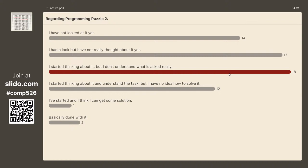The problem with this nudge is that for this first bar of people that haven't looked at it at all, it's basically too early. It doesn't help them much. The feature of this puzzle is you need to spend some time thinking about it. Then you often get stuck at a certain point. Then I'll tell you something. Then you're probably unstuck, if you're like the rest of people I talk to.